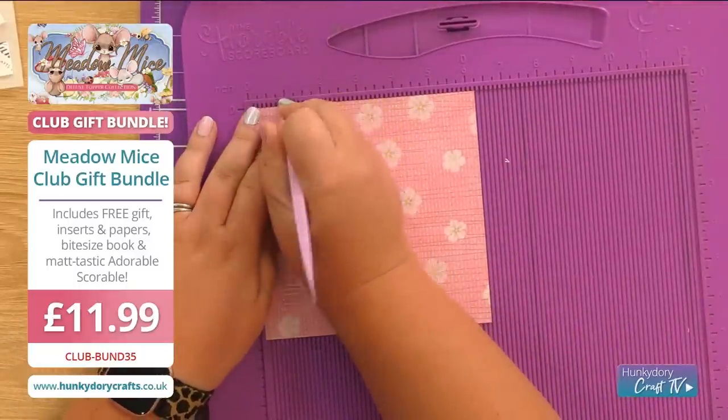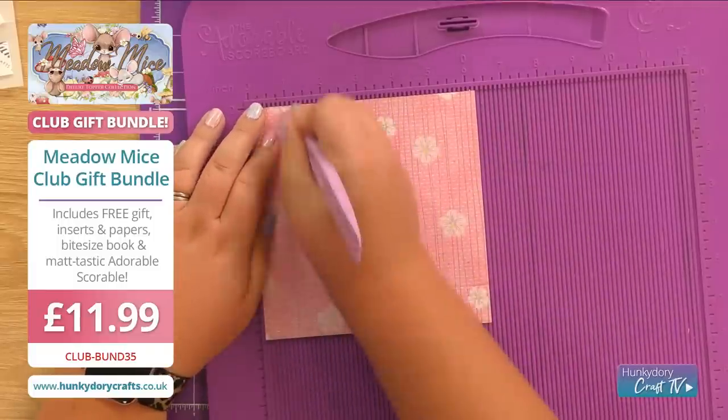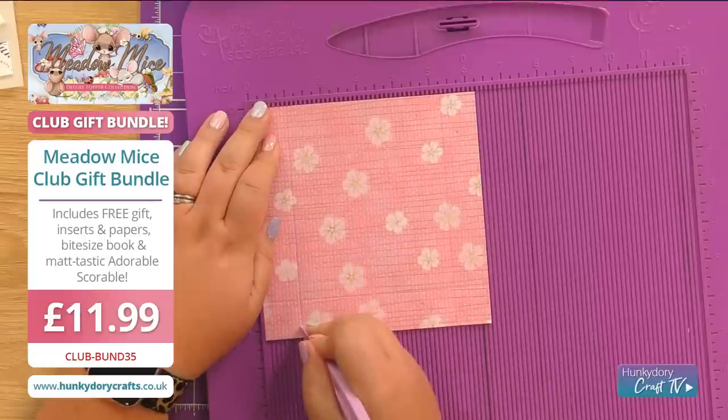So 1 inch all the way around. 6 1/4. I thought the left was the base. No, box lid, lid left. Lid left? Oh, lid left. That's handy.